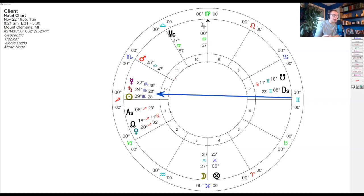The ruler of marriage is in the 12th house, which is a place of loss, and it's a place of hospitals and sometimes self-destructiveness. And this is someone who had a partner who had mental health problems and even a nervous breakdown at one point. So now, some fearless forecasting.